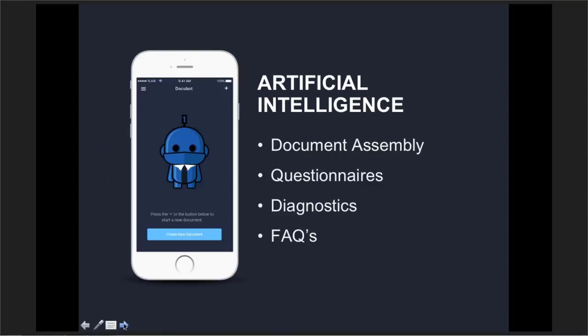Another piece is that as we move forward in artificial intelligence, machine learning, expert systems, what I like to call augmented legal, because at the end of the day, people do need a voice. That's why lawyers exist in the first place: people can't always stand up for themselves or articulate their issues. And that's why lawyers have a job.